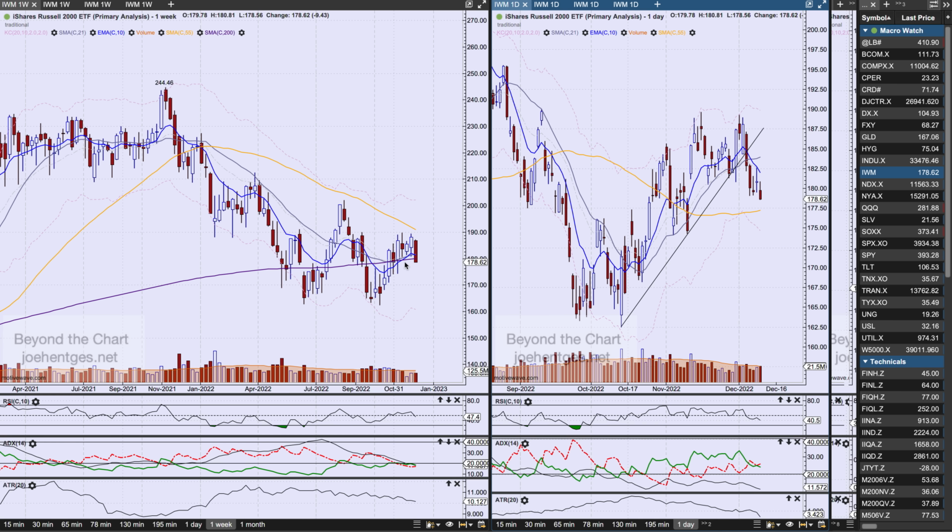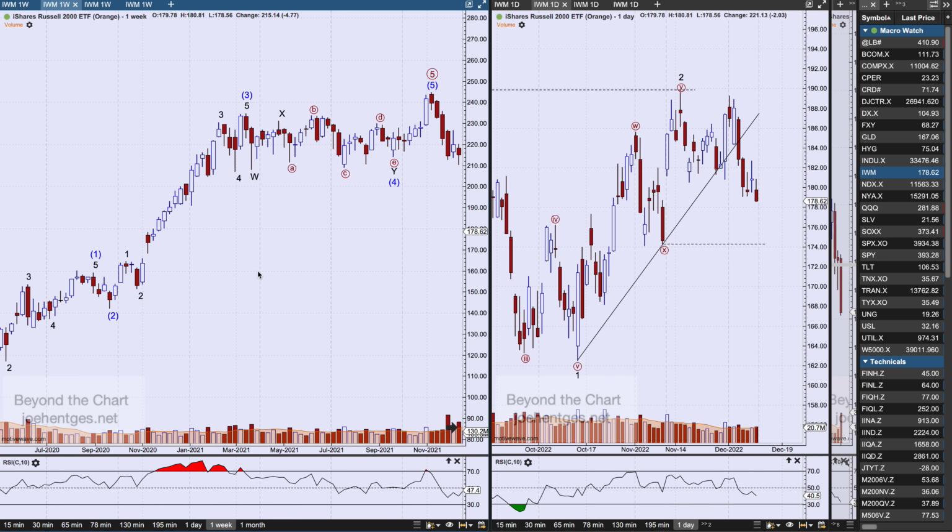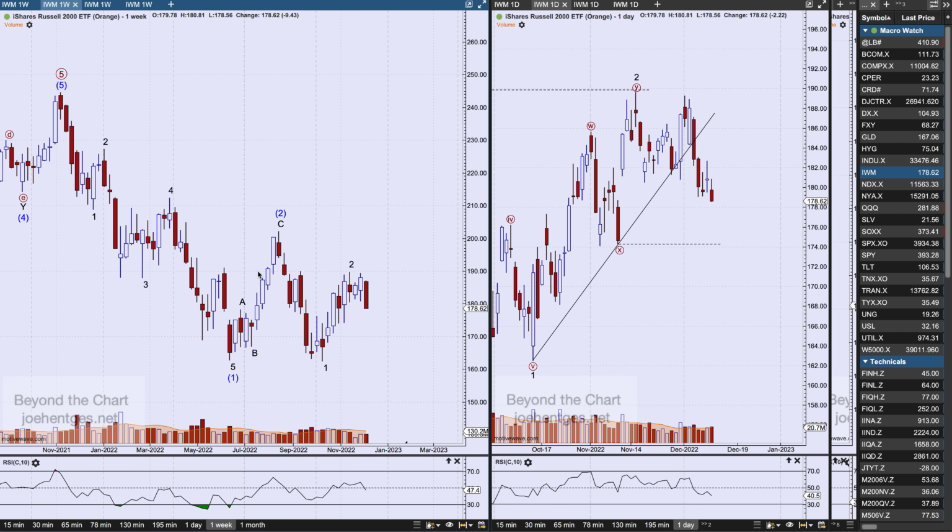But again, look at how strong in terms of closing below the trading range of the prior 3 weeks in here. Let me go, there we go. It's a little clearer to see when you don't have all the moving averages on it. And it literally closed, the low is 178.56, 6 cents off the low for the week. So, I mean, they really hammered this thing down at the end of the day. So this is the picture we've got.